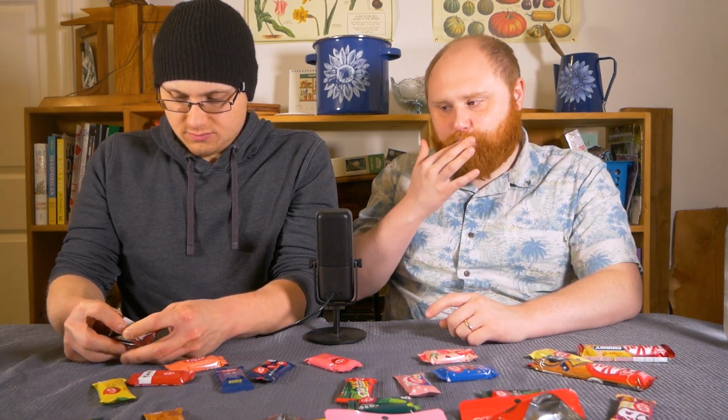What's a good follow-up to that? Maybe that one? The dark chocolate? Yeah, 72% cacao. We've had a very, very dark chocolate Kit Kat on the pod with a black wrapper, and so this is like maybe the middle. It smells like dark chocolate. I like dark chocolate. How do you feel about dark chocolate? I love dark chocolate.